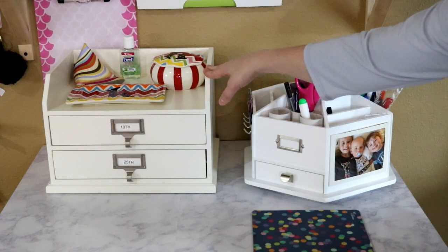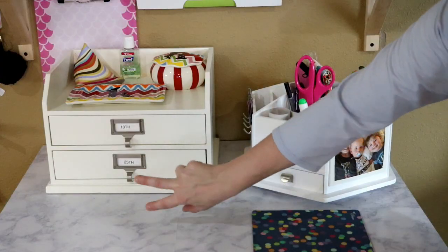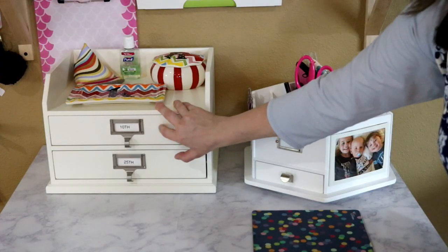So when I get a bill in the mail, it either goes in the top drawer for the 10th or the bottom drawer for the 25th. So we get paid twice a month, on the 10th and the 25th. So any bill that gets placed in that drawer, I know needs to be paid with that paycheck.